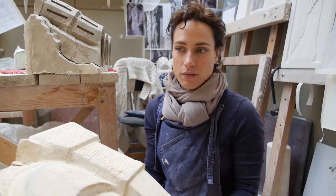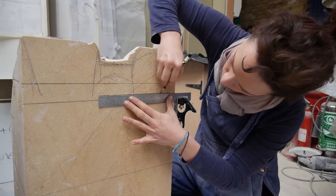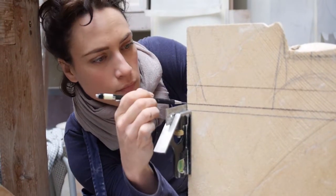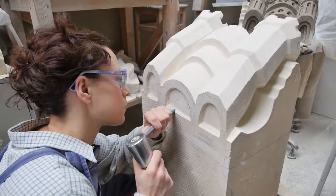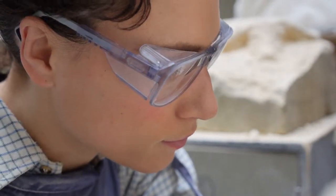I'm just about to start doing all the detail, so that's what I'm starting on today, and marking in the mouldings around the side. So I've got everything concrete in place that I can work from. Keep coming on with it.